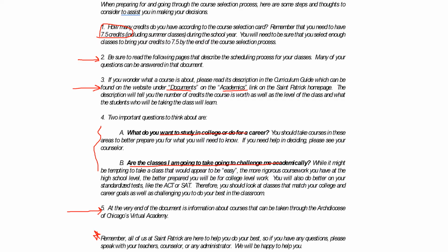If you have any questions, please speak with your teachers, your counselor, or me, and we'd be happy to help you. Your counselors are going to be up in the library during your lunch period starting in the next few days, and I'll also be up there, not for every single lunch period, but I'll be staggering them, probably one or two lunch periods a day for the next couple of days, to help answer any questions that might come up in the scheduling process.